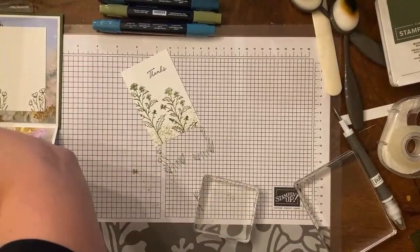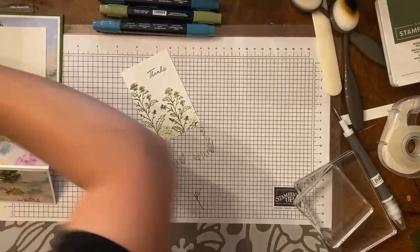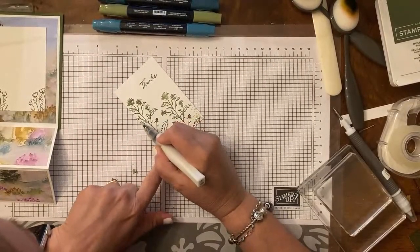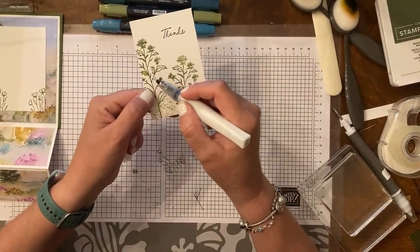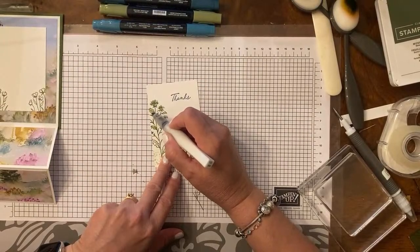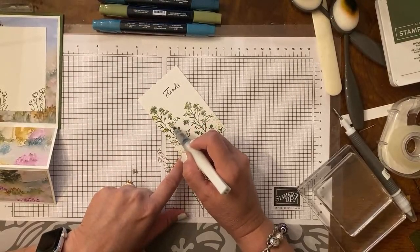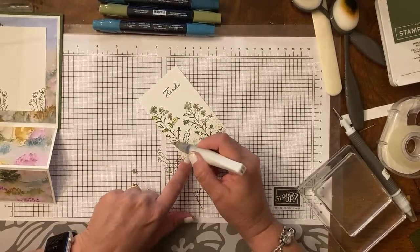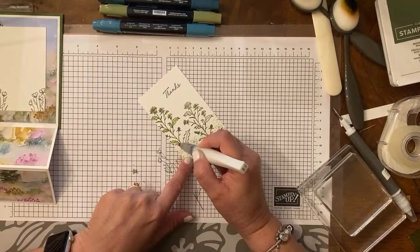Alright, so to bring out a little bit of these colors right here, I am going to use my Wink of Stella, and it'll just provide like a glittery, but it also, if you can see it, it brings in the color to the middle. So instead of coloring it in with any blends or markers, you're just pulling in the color from the actual ink on here, and then it just adds some glitter to your card as well. And when I do this, if you notice, I'm pulling from the outside in.